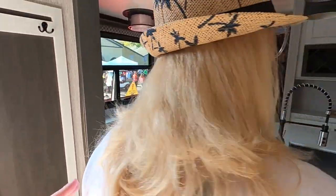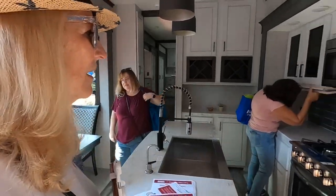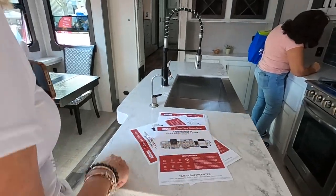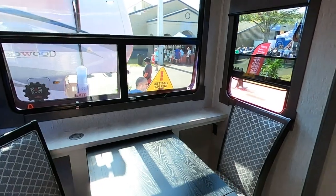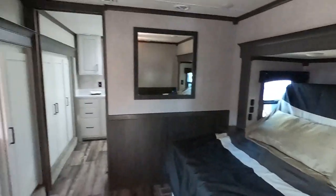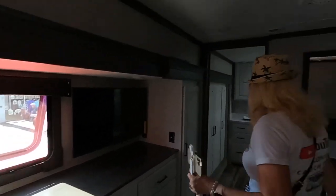This is like the people that we just met, Tom and... Yeah, kind of like this sample, but still different. Look at the size of this. And they got salmon. These are the ones where the bed goes up, so it gives you all the space in the daytime. Look at the size of this bed. It's fantastic.